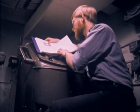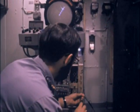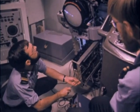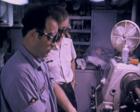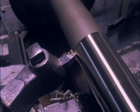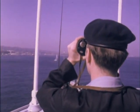Sonar, and radar, two essential sensors of a warship. These combat systems engineers are undertaking the complex task of repairing a radar display. Less complex, but still demanding, instruction in machine work is provided for marine engineering students. 20,000 here right now. Bring it back here and switch the machine off. It's a full schedule for all hands.